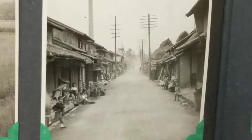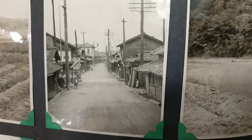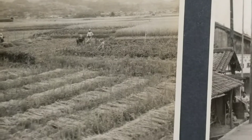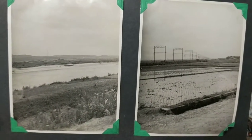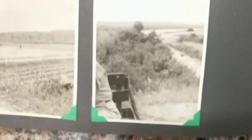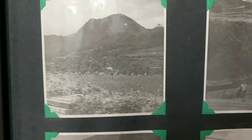It looks like poor people. Another railroad crossing. Interesting. And more rice paddies. Wow, this guy was obsessed with rice paddies. Right? I wonder why. Looks like they're building a bridge in the background. Looks like some kind of bridge was being constructed, which is quite cool. More rice paddies. Boy, oh boy. I don't think we're going to be spared. We're going to be seeing a lot of rice paddies.